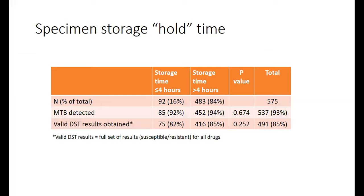So there were 92 specimens that were held for 4 hours, according to manufacturer recommendations, between processing and MTB XDR run, and 483 that exceeded that cutoff. But that did not affect the MTB detection rate, nor the obtaining of a full set of valid results.